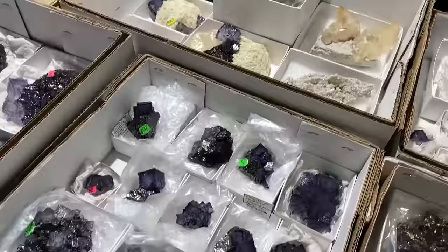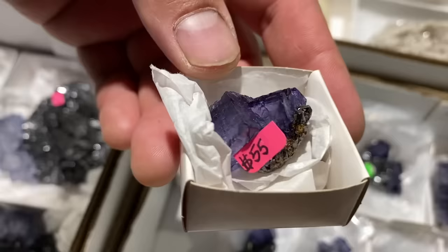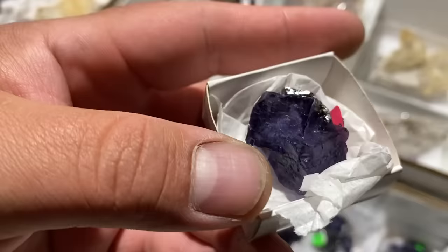Here's some smaller ones, a little bit more affordable. That one's like 55. Let's look at that really quick. I was just asking you about picking it up. As long as you're careful, you can pick anything. I did bring my hand. You're safe. These are just spectacular.